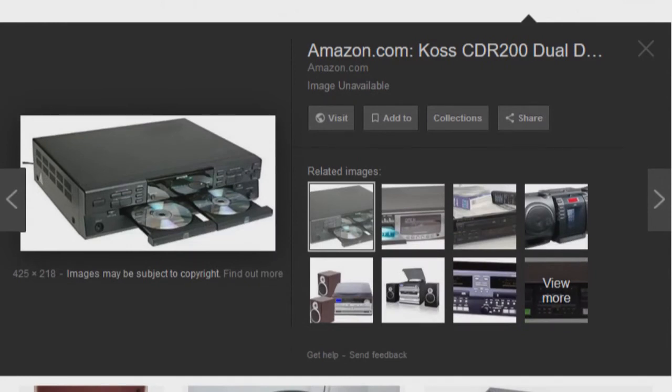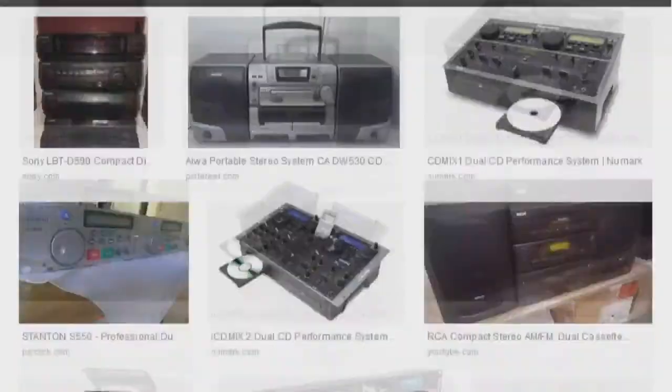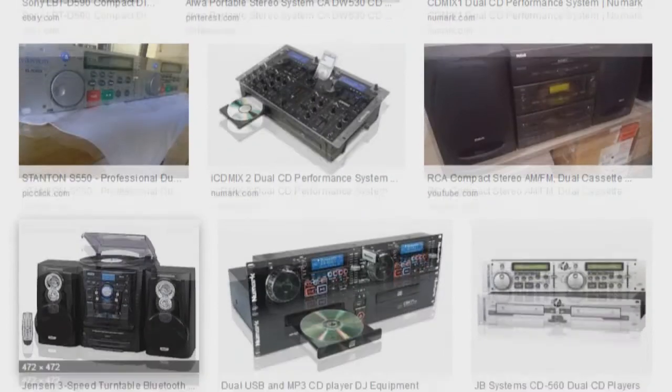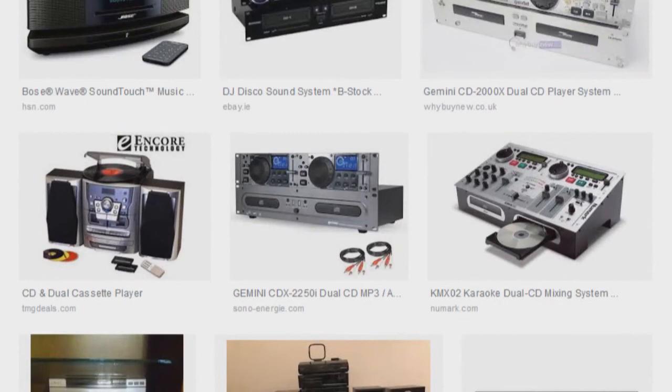I've never seen one. It's not a traditional type of CD player. It's the double ones where you can pick it up and walk away with it. Does it work? I don't know. I picked it up at a garage sale and paid $45 or something like that for it. I don't know if it's working or not.